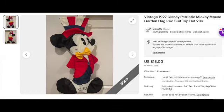This next item was a garden flag. People tend to like garden flags, and they are easy enough to fold up and ship lightly. I was able to purchase this in a whole lot of goodies for $15, and this item alone I sold for $18. So all the other items I sell are going to be pure profit going forward.